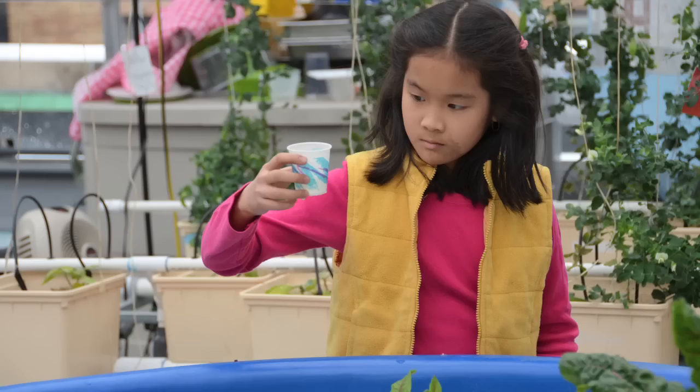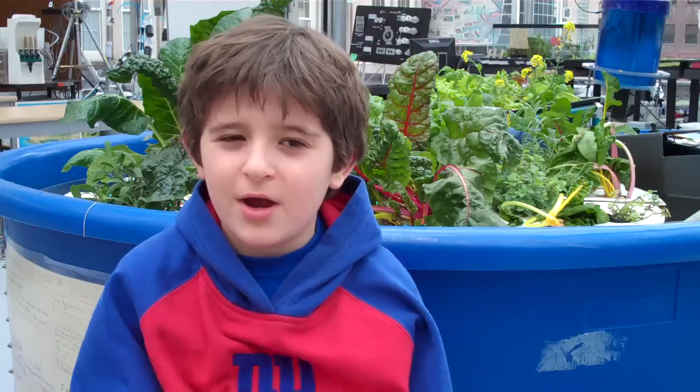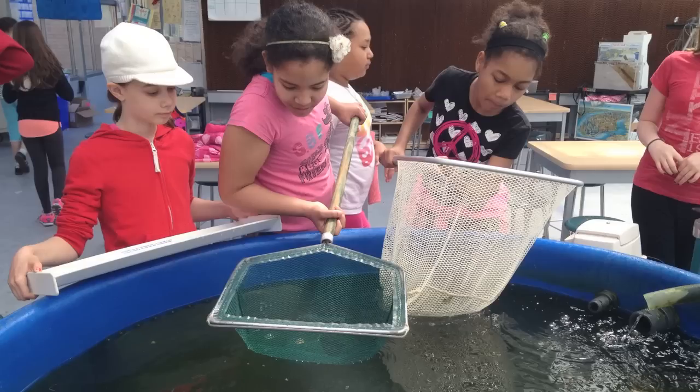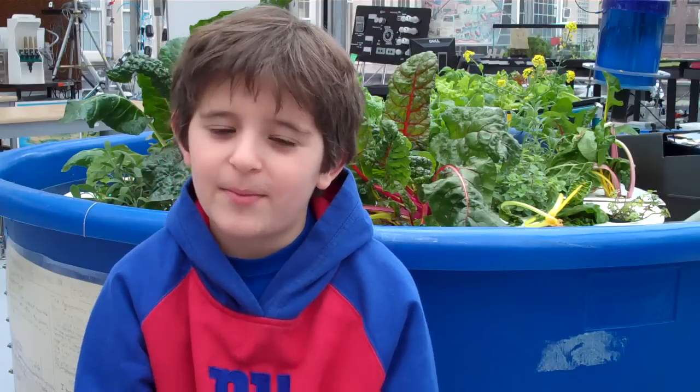The fish need clean water. Let's just say if you were a fish, you wouldn't want to swim in your own poop and other people's poop. When they come jumping out to get the food, they open their mouth and it's kind of cool and it scares you a little, but in a fun way.